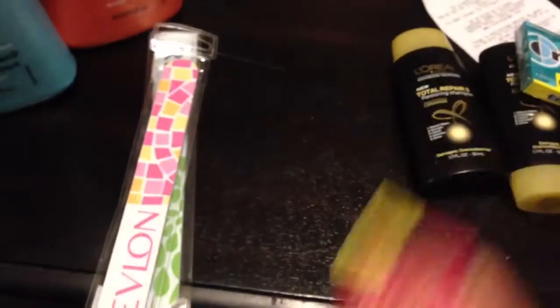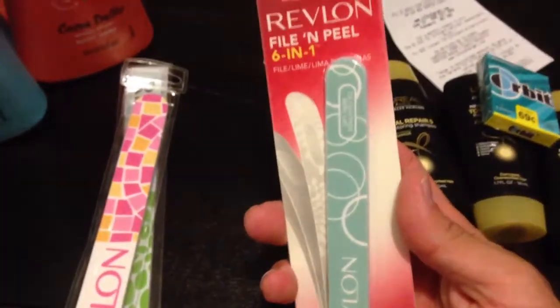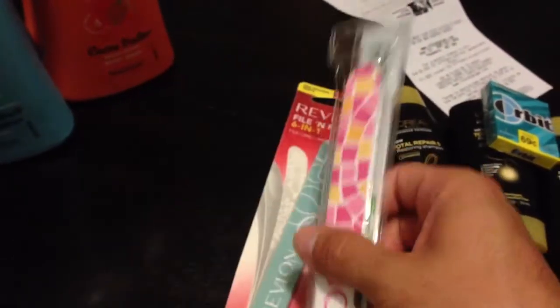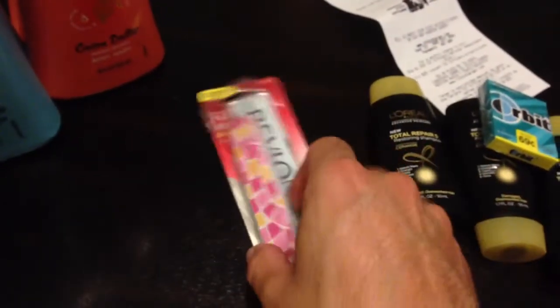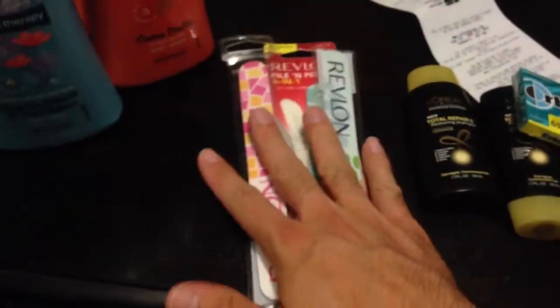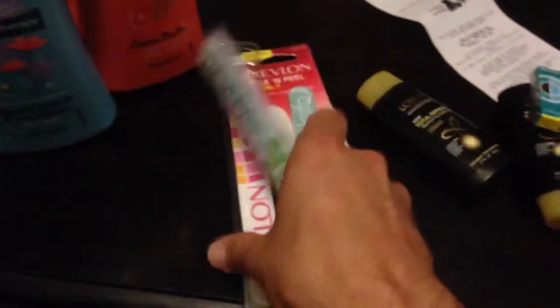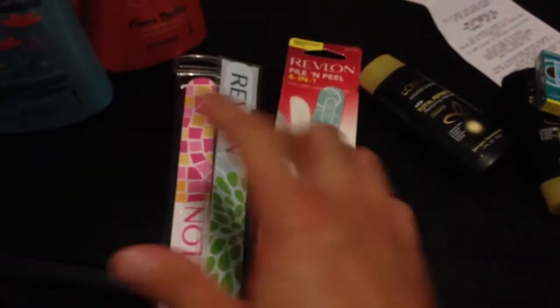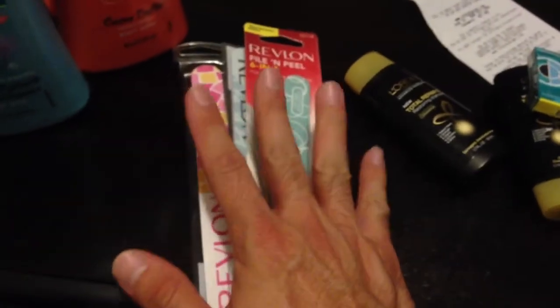These were $1.69 each, this one and this one. And then this is that Peely. This was on sale for $2.99. So I ended up buying all three just because, I did end up paying a little bit out of pocket on it. These were both $1.69 each, and then this was the $2.99. I had to come out to at least $6 for this other coupon.